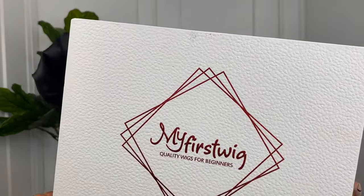Did you see where this wig is coming from? Let me show you. My first wig. This is definitely not my first wig, but the brand is called Myfirstwig. So maybe if it's your first wig that you're trying on ever, check out Myfirstwig. I don't think that's the reason you're getting it, but yeah.